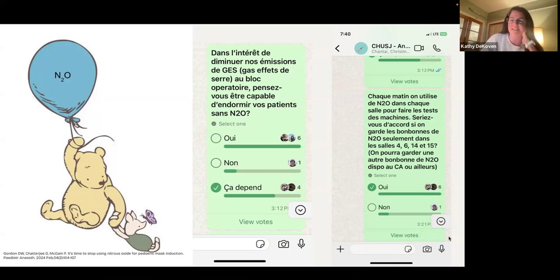The first thing that I did is I sent out some surveys to members of my department through our WhatsApp link, to get a feel of what people's opinions were. The first survey was asking if people would feel like they could anesthetize all of their patients without nitrous oxide. Over half of the respondents said that they would be able to, but 5 out of 11 said either it depends or no, I need my nitrous.